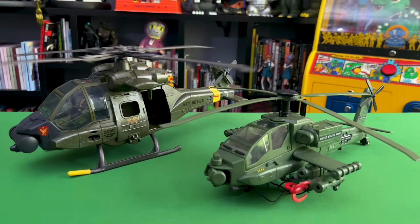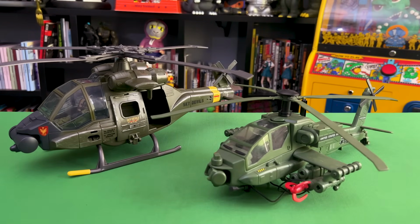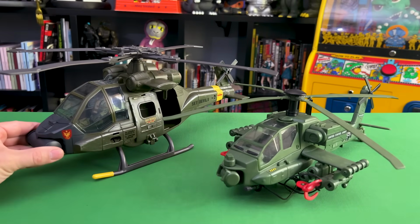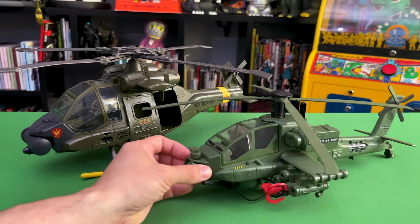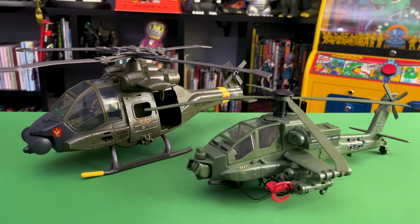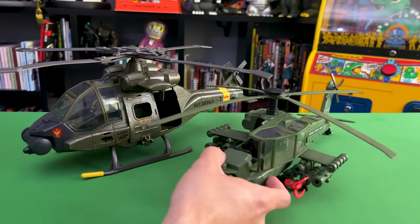Just for fun, let's compare it to the Trendmasters helicopter from the Godzilla 98 toy line, another big monster movie with a heavy focus on the military. Visually, Lanard looks more substantial. It's clearly bigger, a bit more detailed, but the Trendmaster chopper has features like battle damage and firing missiles, and that's where the Lanard copter loses out. It's a great toy, but it has pretty much no additional features.